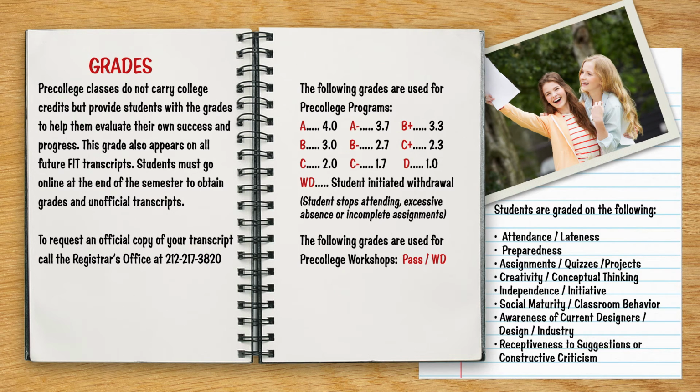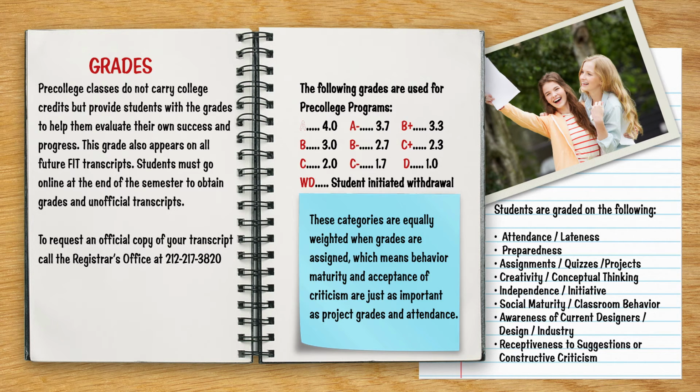Students are graded based on the following: attendance and lateness, preparedness, assignments, quizzes and projects, creativity and conceptual thinking, independence and initiative, social maturity and classroom behavior, awareness of current designers and the industry, and receptiveness to suggestions or constructive advice. These categories are equally weighed when grades are assigned, which means behavior, maturity, and acceptance of criticism are just as important as project grades and attendance.